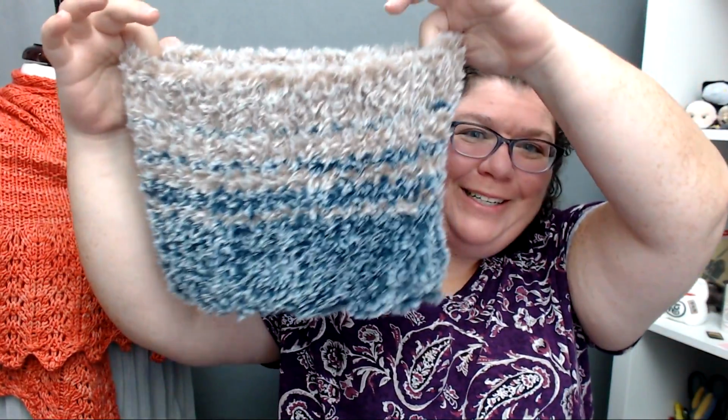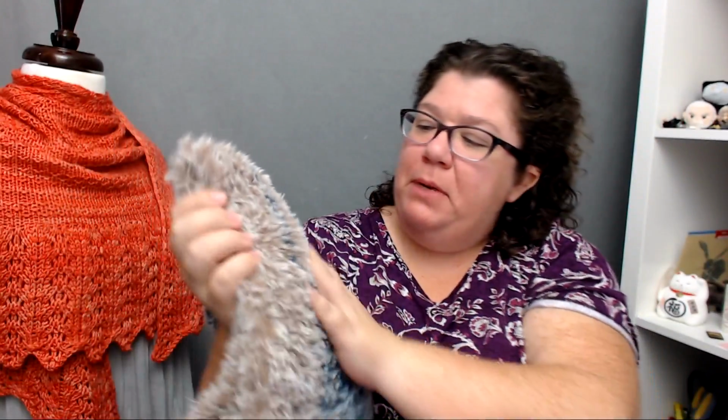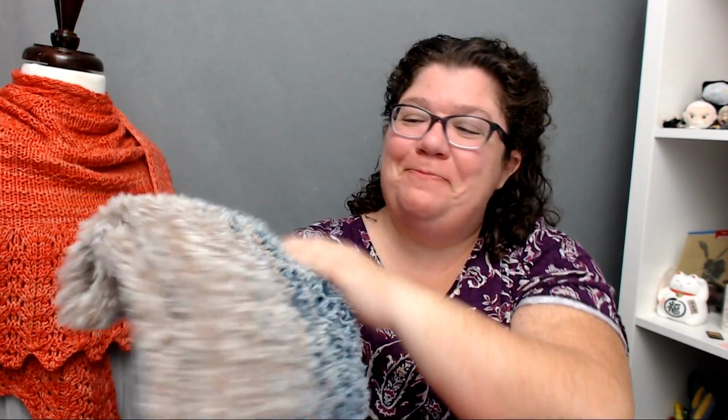So what I ended up making is a cowl. Look at it. How fun is that? So it has very simple stripes in it. It's the smooshiest thing that ever existed.